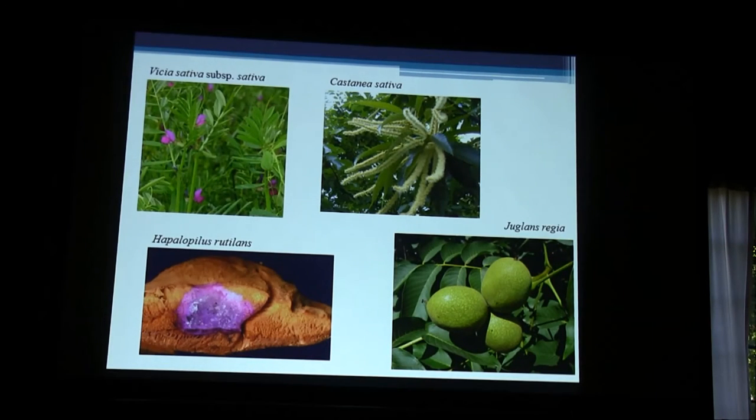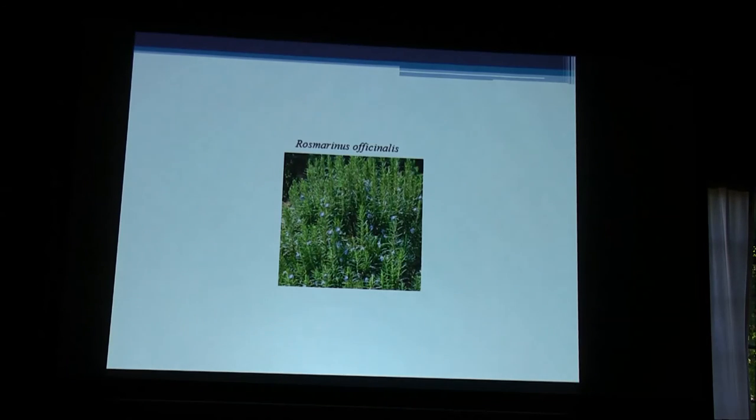Walnut, the fruits of walnut in particular, are also traditionally used to treat fungal infections, and also for dyeing hair and other skin applications. Rosemary has other skin applications. This did have some mild inhibitory growth. We also found in Staph aureus that it has some inhibition of toxicity as well.